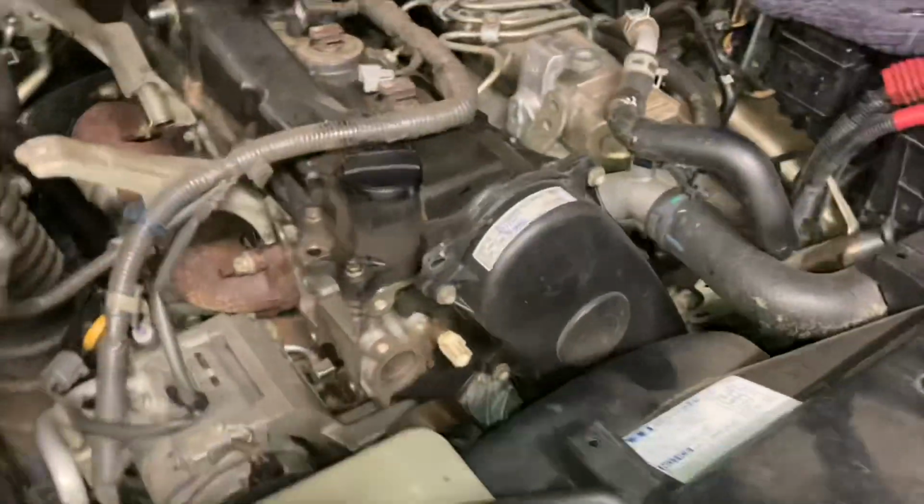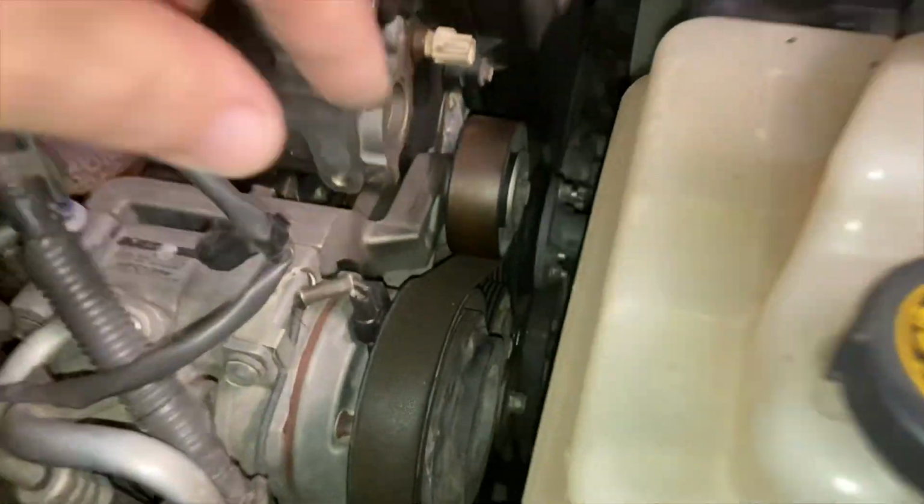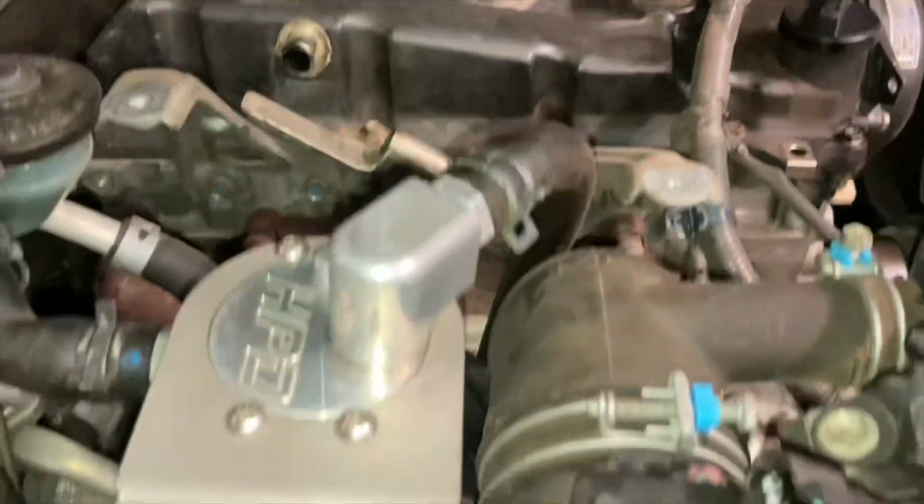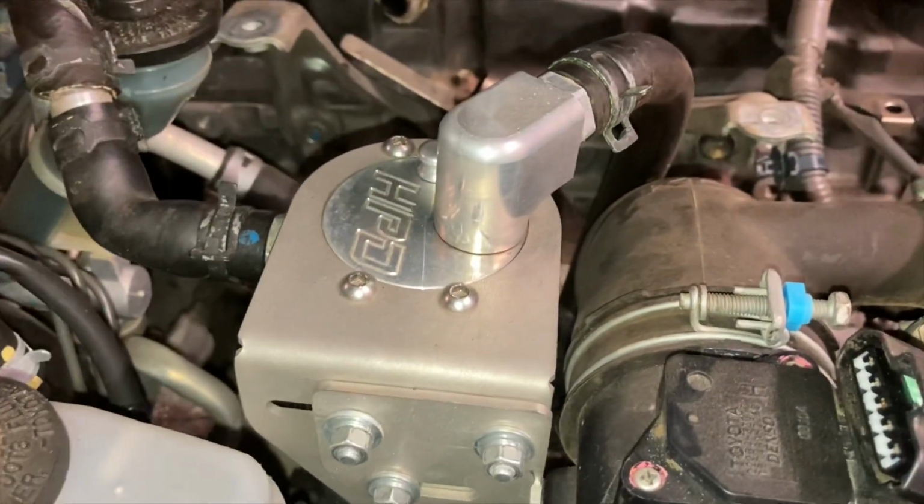Reminds me of the time that somebody came in and he had this drive belt sitting up on top of the pulley there instead of under. But these things happen, it's all good. People make mistakes.